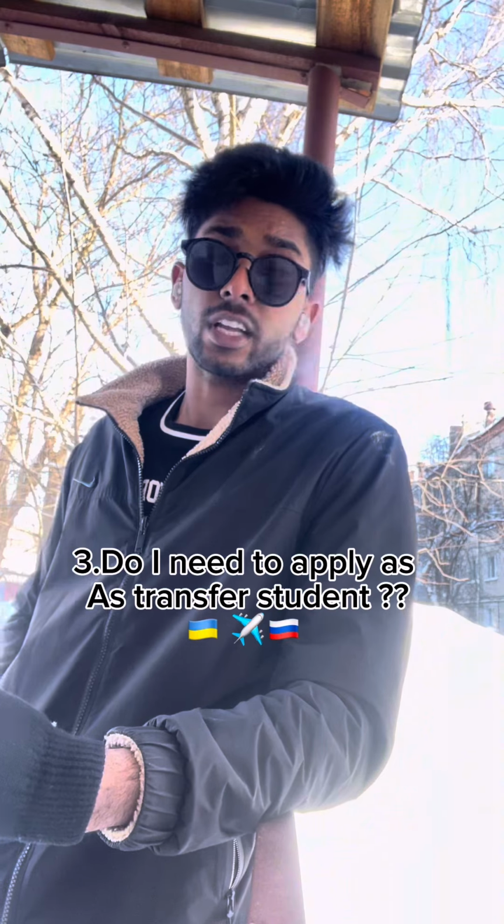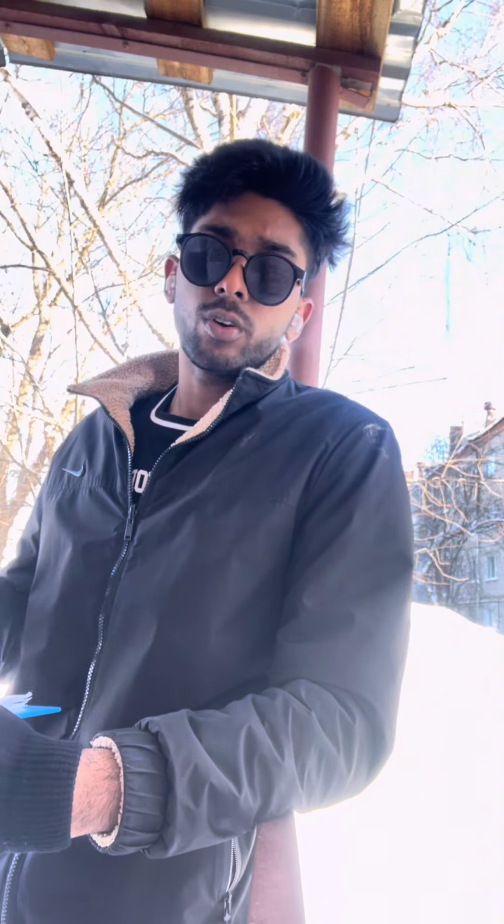And what if I have transferred from Ukraine to Russia or any other countries, vice versa? All students who have taken admission before the year 2018, regardless of their need, and in the year 2019, if they have not qualified NEET and have taken admission, they need to apply for this.